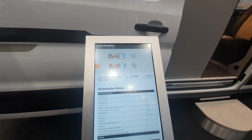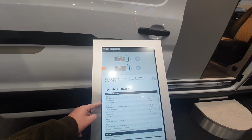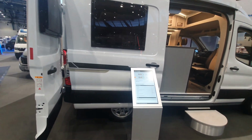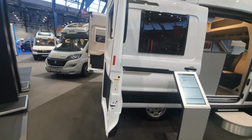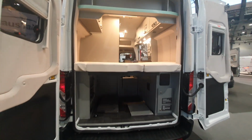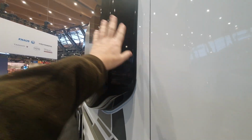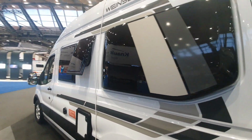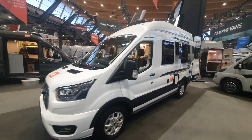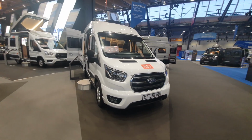doing anything else. 553 centimeters in length, 210 outside width, internal width 187, height 274, and internal height 205. Now, what this has got is it's on a Ford Transit basis, and it's got this as an option here, this really big flare at the side, which will increase the size of the bed. So that's a walk around it first. Now we're going to go in it.